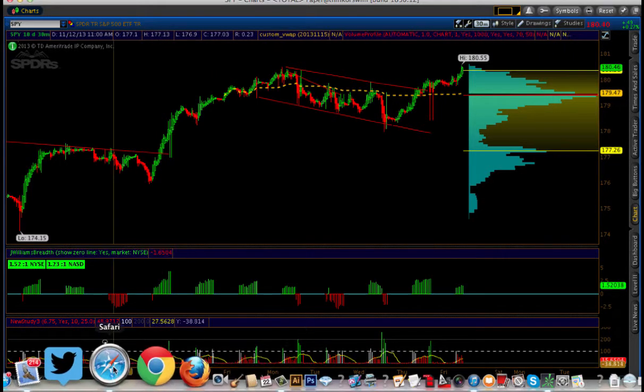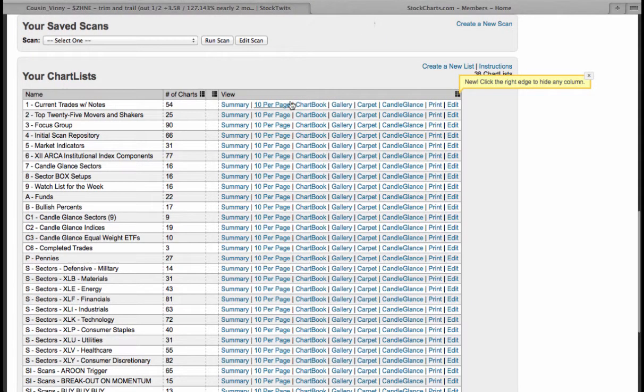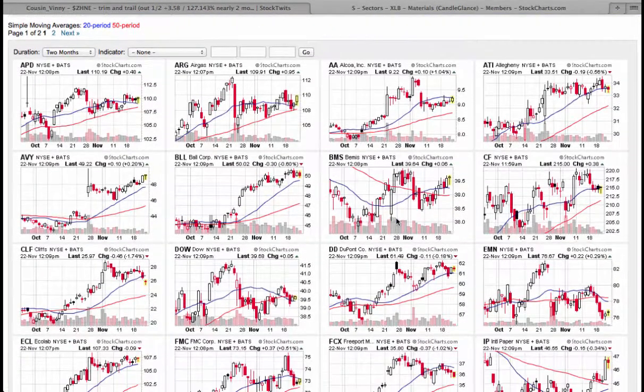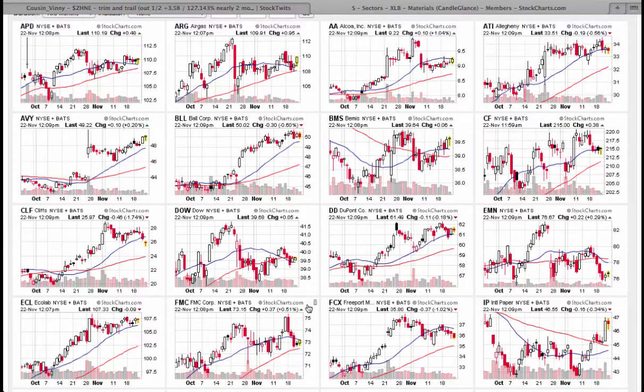Looking at the sectors in particular, I have these candle glance charts set up for each of the sectors. Let's just go through them real quick. Bear with me. Note the number of stocks that are doing well versus the number that are either below their 20 or 50 or look like they might be dropping down. There's not a whole lot on this page.